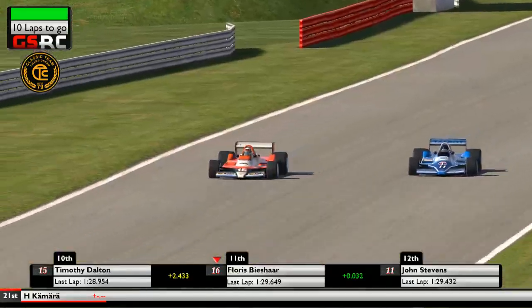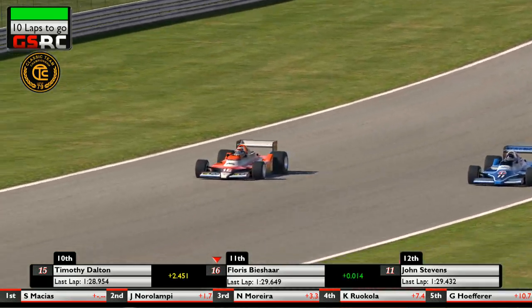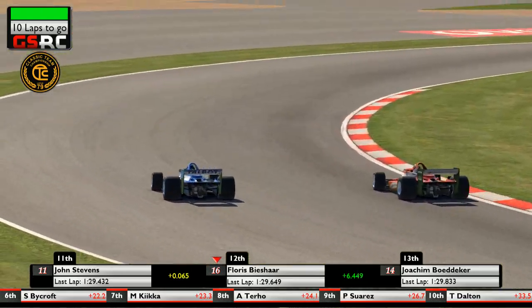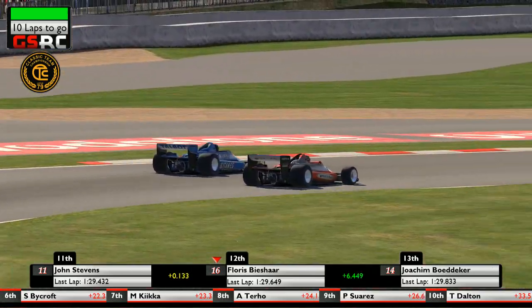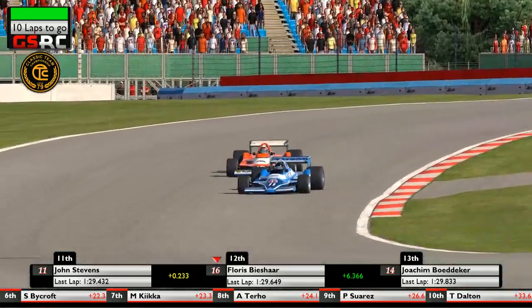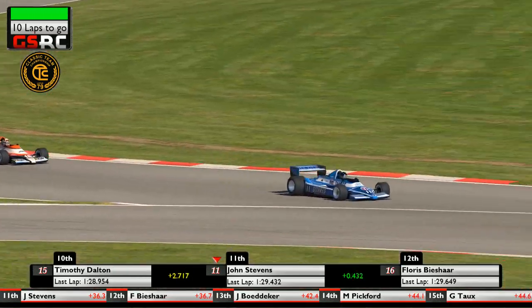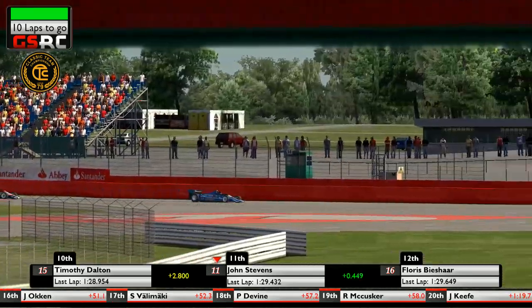Meanwhile, in 11th, John Stevens in a fight around the outside of Timothy Dalton. We've seen this move before. Can Stevens get it done? That's Bishar. Actually, he just went around. Yep. Good move, though. Once again, Bishar tumbles.